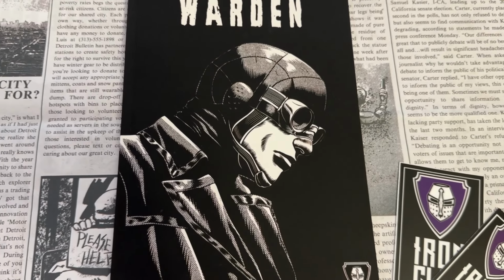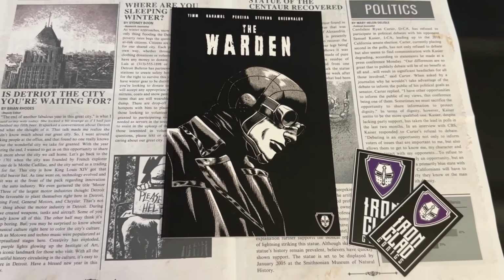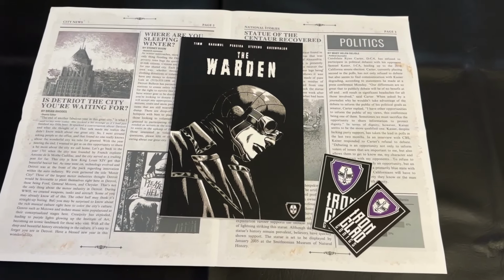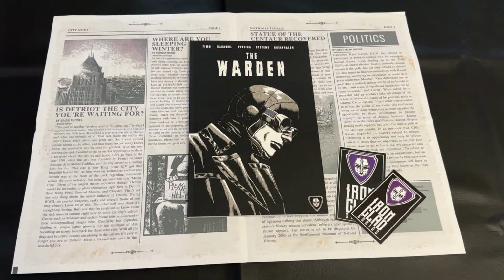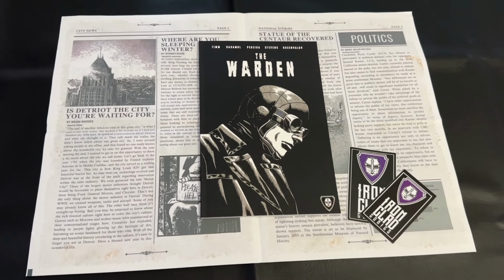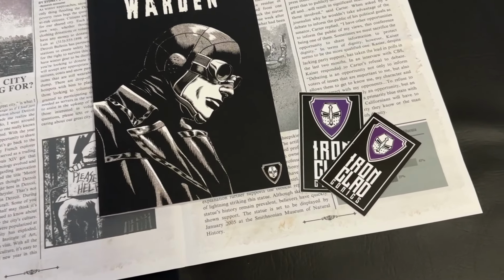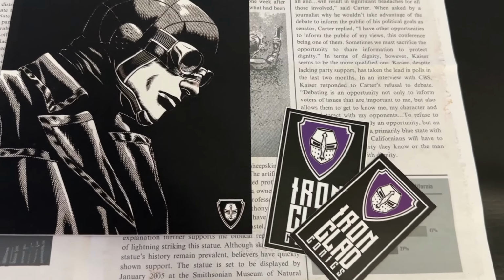It's so immersive. Like I said, I don't know if it was the newspaper or just the attention to detail with the storytelling, but everything together had this really amazing effect of placing me right in this world. I really commend Ironclad Comics for this first effort. I'm definitely really interested to see what comes next, personally, as a reader, and I really enjoyed it.